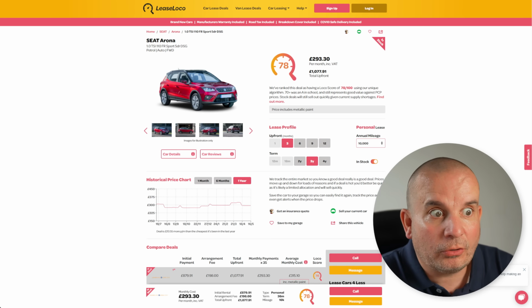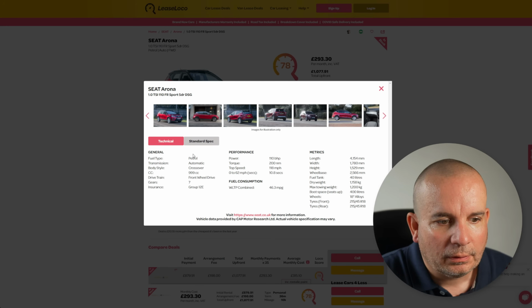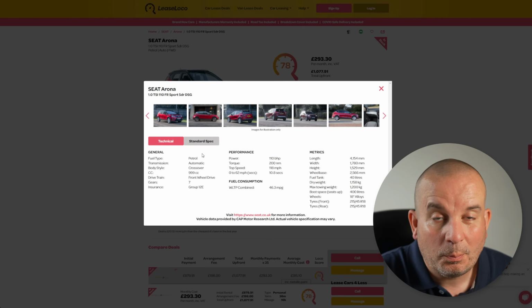Next we've got the Seat Arona. This is the 1 litre TSI 110 horsepower FR Sport, and this one's the automatic, the DSG automatic, which is a very good gearbox. This one's group 12 on the car insurance, 110 horsepower as I said, 10.8 seconds to 62, petrol, automatic, 46.3 mpg and 400 litres of boot space.